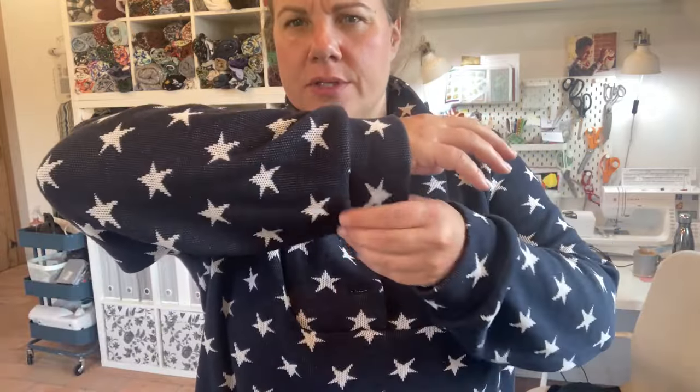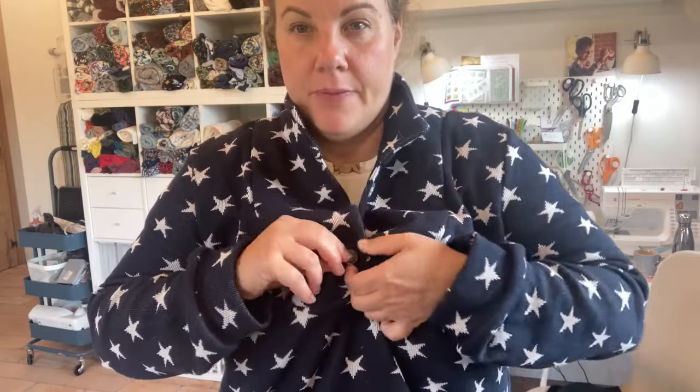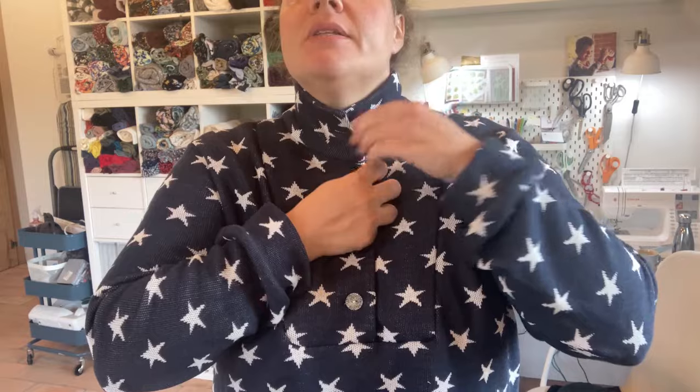I absolutely love it. The sleeves are oddly loose. The cuffs are oddly loose. So it's kind of annoying, but it's cozy. I put on some lovely sparkly buttons, which you can see, which I bought when I was in the US on one of the trips in the last few years. So I've got buttons all the way up, which I would never button all the way up. And yeah, I really, really like it.